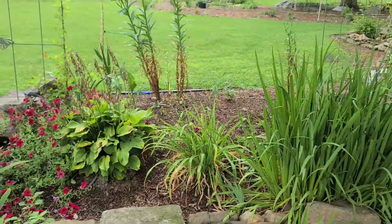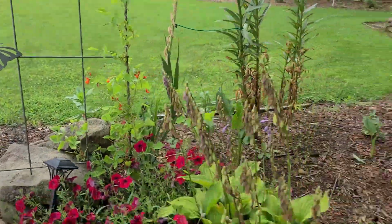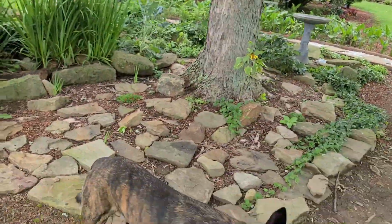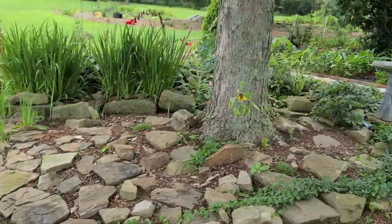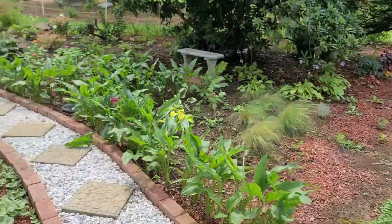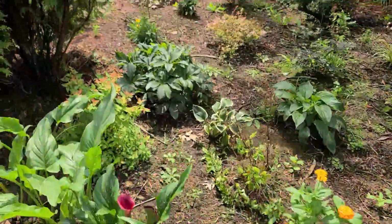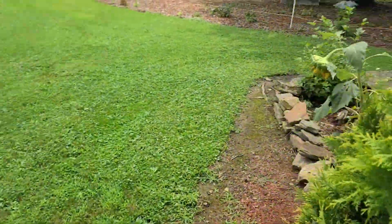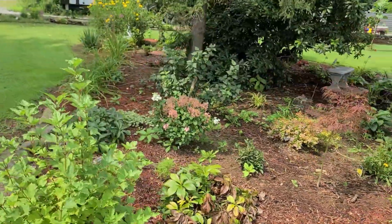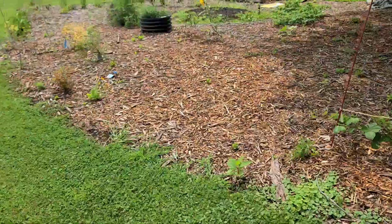Beautiful. Scarlet runner bean is actually blooming pretty nicely too, putting on some buds. The gladiolas are getting beat up in the wind because we're getting some rain. Huh, puppy. It's getting windier out here. We'll take this path back to the food forest. Got some more zinnias. Sunflower's about done. And that firelight hydrangea and the abelia back there are looking beautiful.